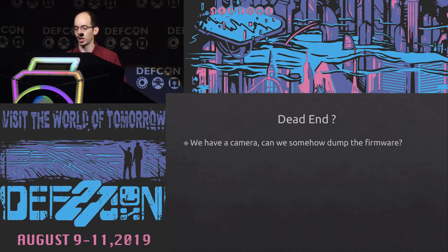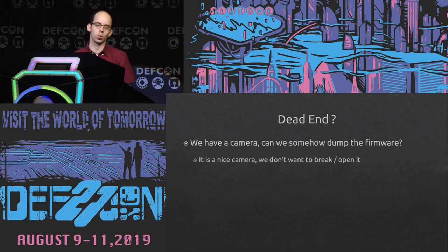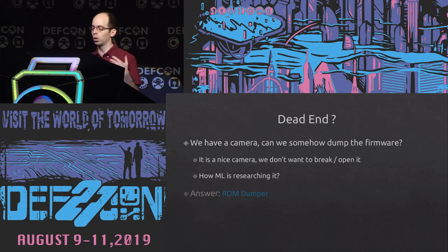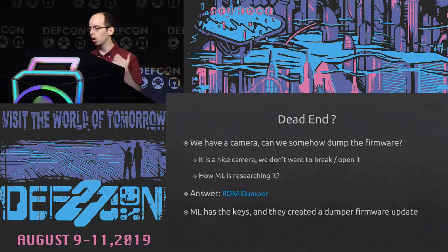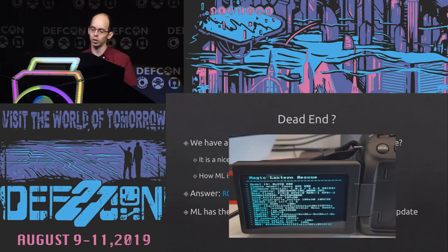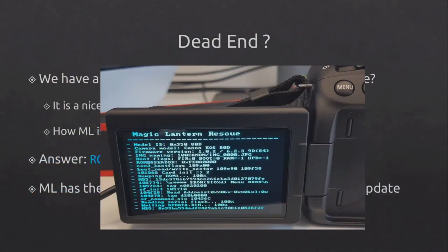We have a camera. Can we somehow maybe dump the firmware from the camera itself? It's a nice camera. We don't want to break it. We actually bought a new camera. It works. How did Magic Lantern research their own cameras? It turns out that they developed something called a ROM dumper. The ROM dumper is a firmware update file that they created and signed, which you load into your camera and it dumps the firmware to your SD card. So I used the ROM dumper, and as we can see, it actually worked quite nicely. And now we have the firmware on our SD card without breaking the camera, which is quite good.